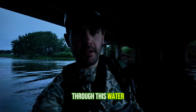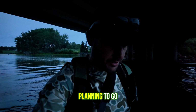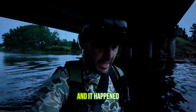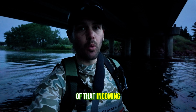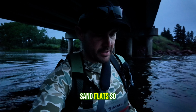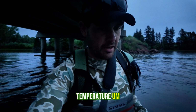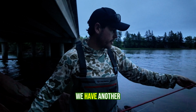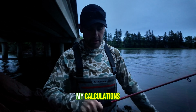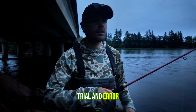As I walk through this water, it's definitely much cooler than the waters out that way where I was planning to go. We just had a high incoming tide over the past 6 to 7 hours, and it happened overnight. So a lot of that incoming water from the ocean didn't have a chance to get heated up on these mud flats and sand flats. So this is really good striper water in terms of temperature to be targeting them on the fly. We have another 3 to 3.5 hours left of the outgoing.